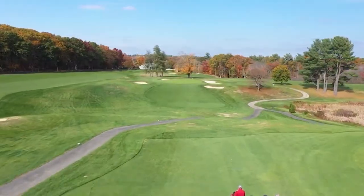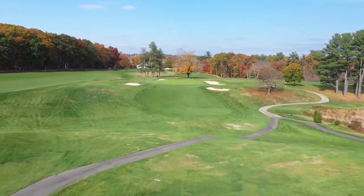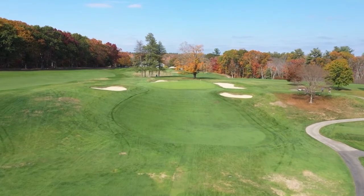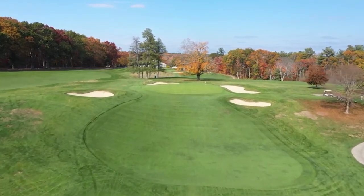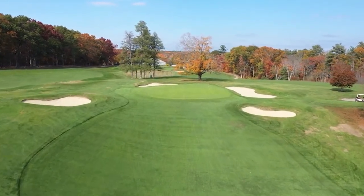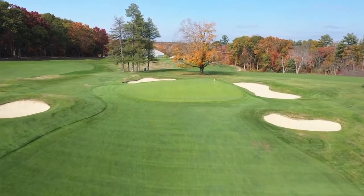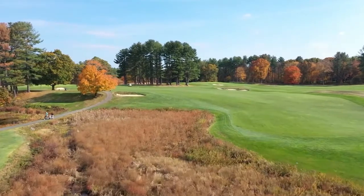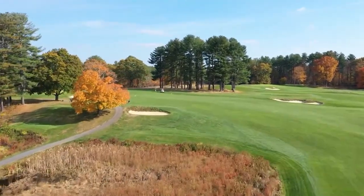The seventh is another par 3 over 180 yards. Don't be short or your ball will roll 25 yards down to the fairway, leaving a difficult pitch. A right to left ball flight off the tee on the par 4 8th could help you get a late round birdie.